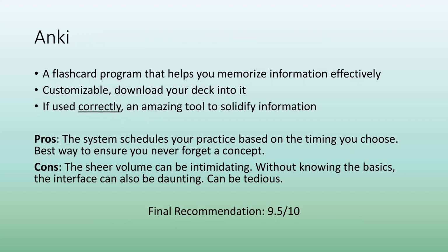So the biggest pros are that the system schedules your practice based on your preferred timing. You can look up ways to schedule those online, and it best ensures you never forget a concept and spaces the repetition out for you. So you never have to say, well, what do I need to study today? It basically does that for you. You break it down and it decides that for you each day.